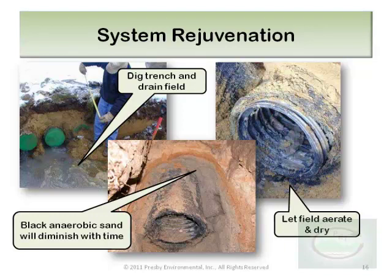Depending on how long the field has been flooded, you'll see varying amounts of black anaerobic sand around the pipes. This black color will slowly diminish as it is exposed to air. This process happens more quickly during the warmer months. Be sure to safeguard the open excavation for safety reasons, and once the field has had at least 72 hours of drying time, it can be reassembled and backfilled.